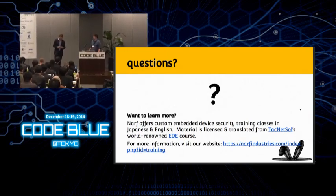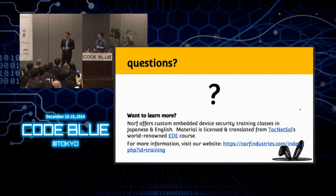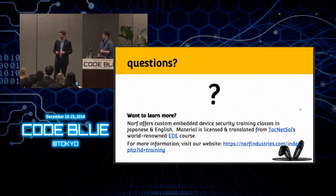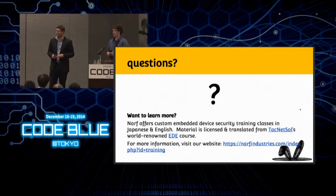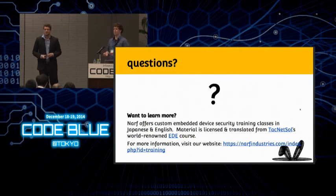So the question is, which country do we think has the best security track record for embedded devices? And in my opinion, that's the best of the worst. Everyone still has these problems. It's all bad.